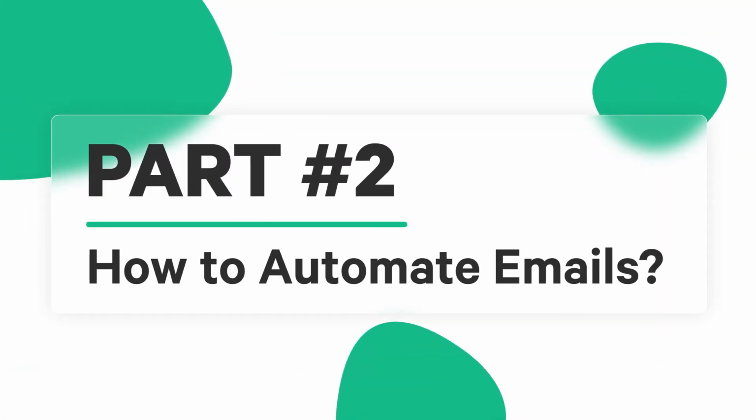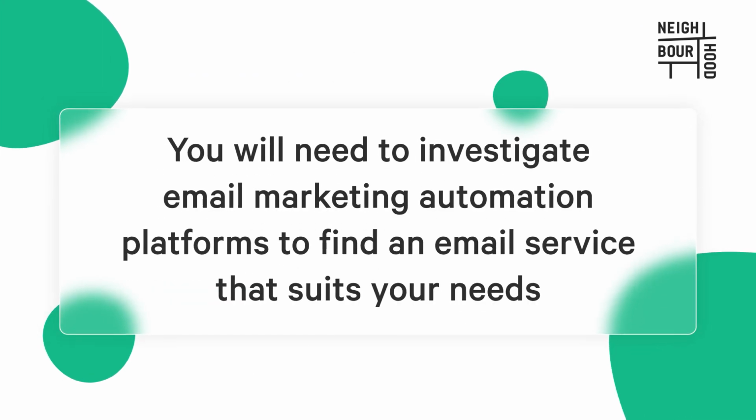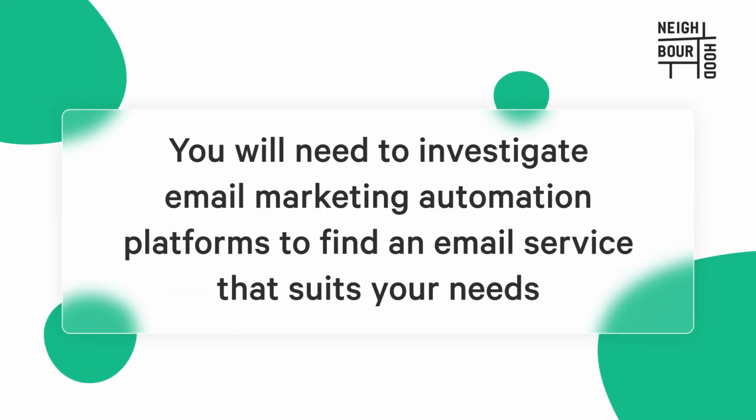But you might be asking, how do you even start automating emails? To begin with, you will need to investigate email marketing automation platforms to find a service that suits your needs. Once you have the relevant email marketing software in place, you can get on with building your workflows.